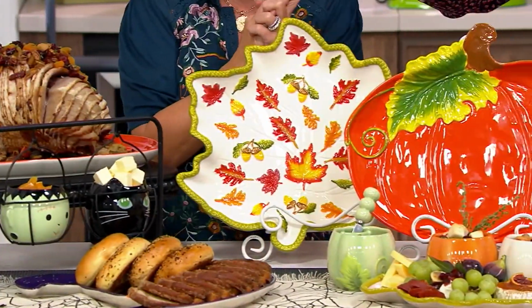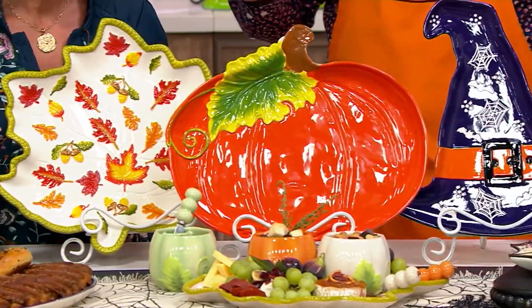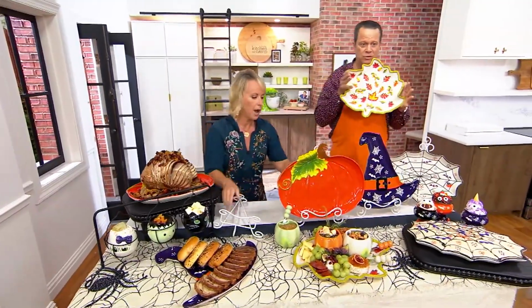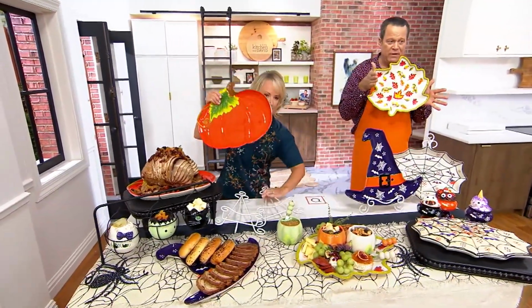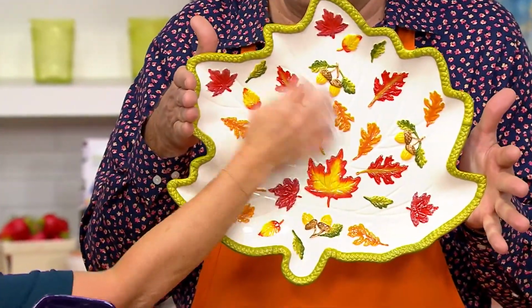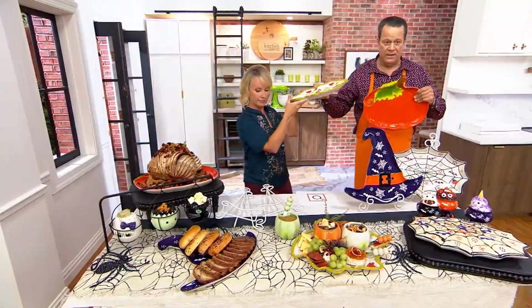All right, so this is what it's all about. 1,800 of these are gone. Now let's go through our 4 choices. I'm just going to hold these up so you can see them, and you can hand them to me as we go. This is leaf. I want you to see leaf. And remember, there's no reorder on this. Once it's gone, it's gone for good.